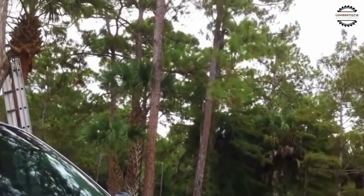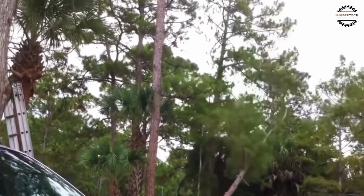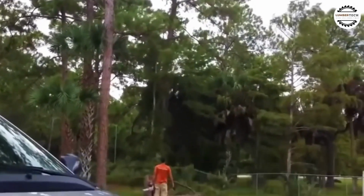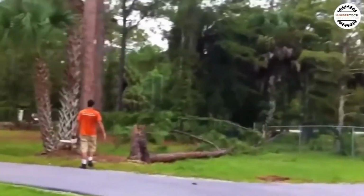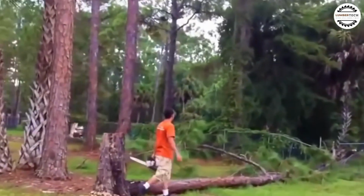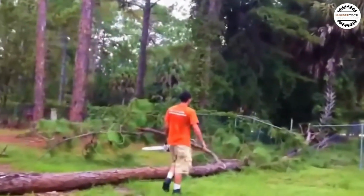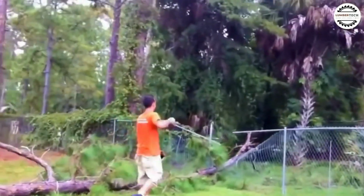In this scene, an individual attempts to fell a tree near a fence. Due to a lack of proper technique, the tree collapses onto the fence, causing significant damage. This incident highlights the critical importance of relying on trained professionals for tree removal tasks, as improper methods can lead to property damage and serious safety hazards.